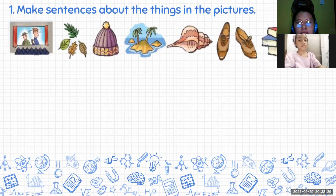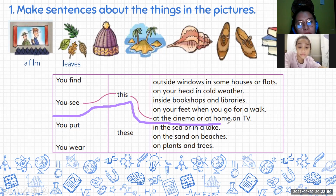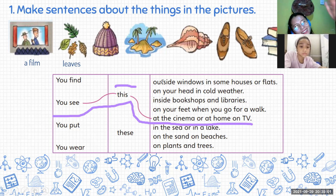Let's try this. Okay. I want you to make a sentence here and try to connect this and this. For example here, can you read this one? You see this at the cinema or at home on TV. You see this. What else? Can you make a little bit drawing there? Okay.